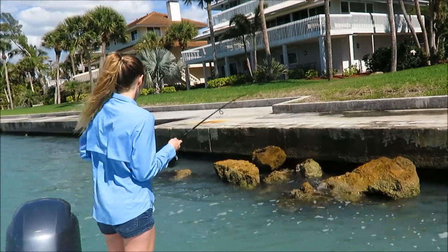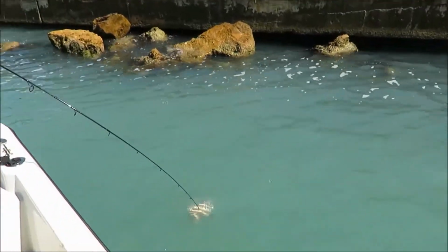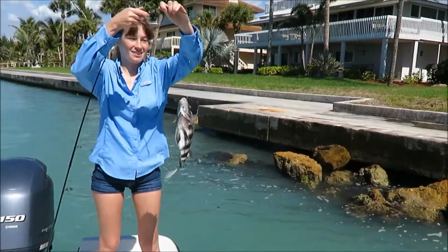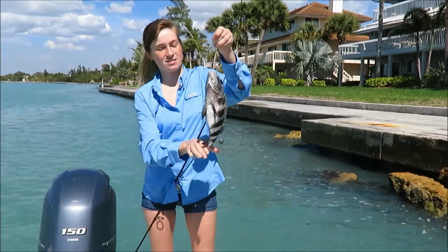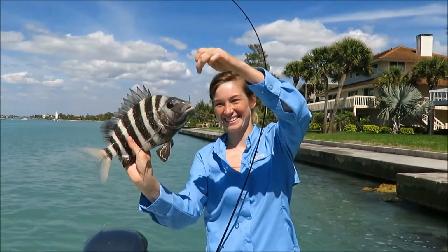Reel, reel, I think you got a bite, yep. Oh man, that could be a better one. Got another fish in the rocks here. Another sheep's head. Oh, nice one. Not huge, but big enough. Cool. Turn it sideways for us. There you go. Nice little sheep's head.